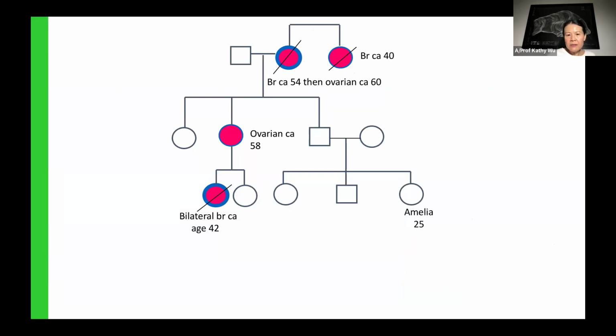So coming back to these families, now I think we can all agree that the paternal aunt is the best person to test because she's the only living relative, and she was found to have a BRCA1 mutation. So now Amelia comes back to you to tell you this news and ask you what the next step would be.